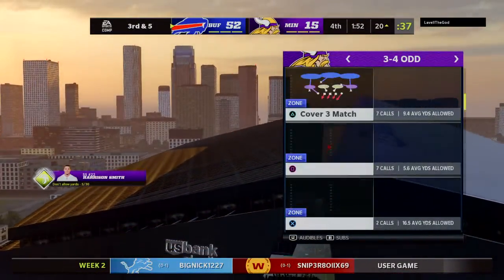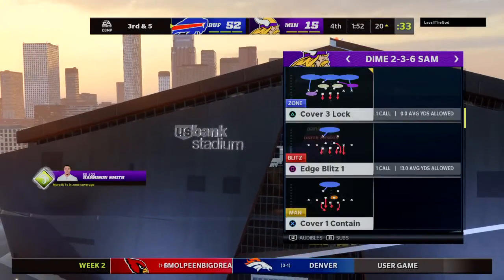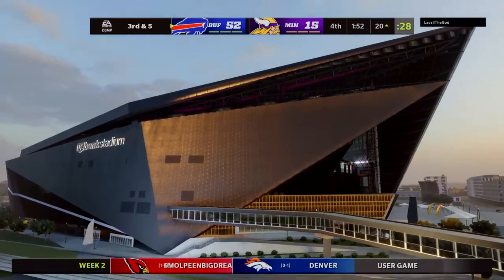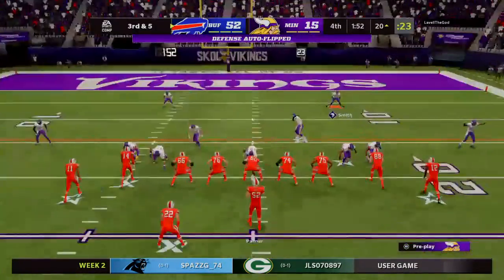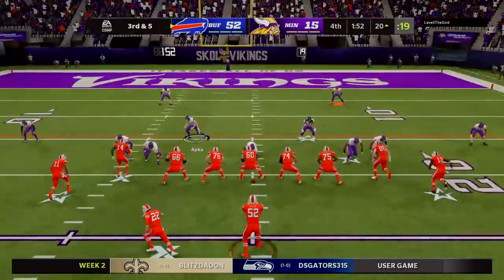As soon as I saw him break contain and get outside, my first thought and my eyes gravitated downfield because nowadays, most of these quarterbacks, when they do that, they want the big play downfield. They don't want to throw it short. In this case, he took the shot. It fell incomplete. They come up now 3rd and 5 following the incomplete pass.